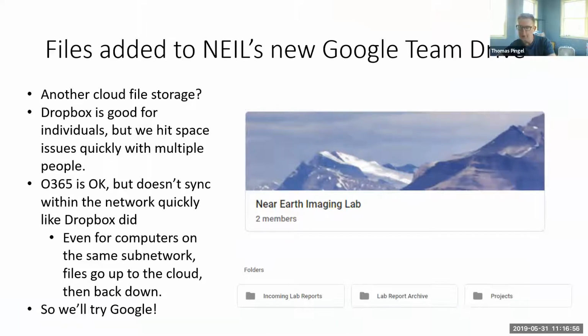This kind of presented an interesting challenge. One of the things that we have to do as a lab is share quite a lot of data, and figuring out good ways to do that is important. In the past couple of years, we've used Dropbox, we've used Office 365. Virginia Tech uses the Google Drive system a little bit more often. So this was a chance to try out the Google Team Drive with Riley. It has some advantages and some disadvantages. All of these different cloud sharing systems have pluses and minuses.